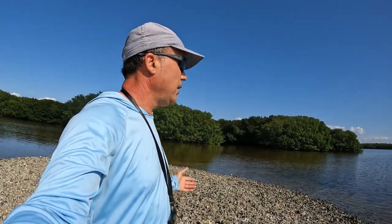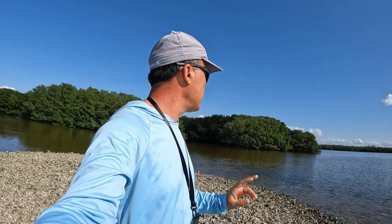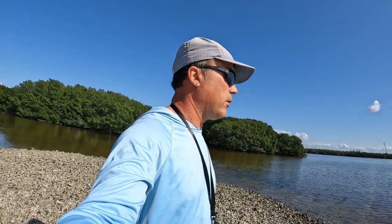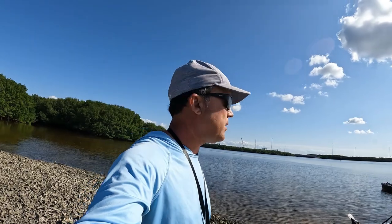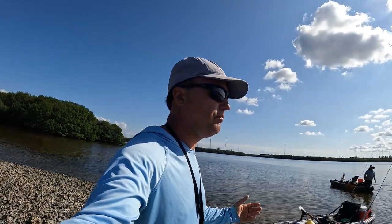See what else is around here before we hit the bridge. We do have some feeders. That's what we're gonna use today. Plastics for trout, redfish, snook. Or if we catch bait, we're gonna use live bait as well. But that's the plan, using some feeders today for sheepshead and plastic for anything else.